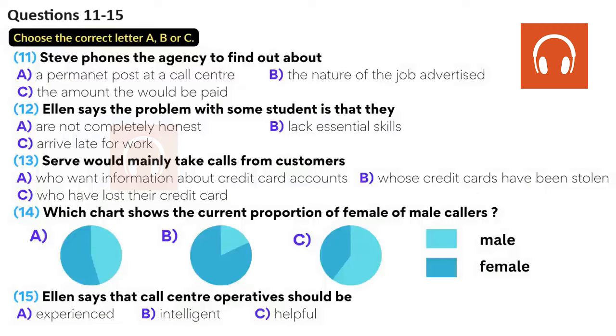You'd find that most callers would be people wanting to check the balance on their cards, query payments made and so on. And from those who've had their card stolen? No, they ring another number for that, an emergency line. People also call that number if they lose their cards. And what are most callers like? I mean, what kind of people are they? All sorts, really. All ages, every kind of background.